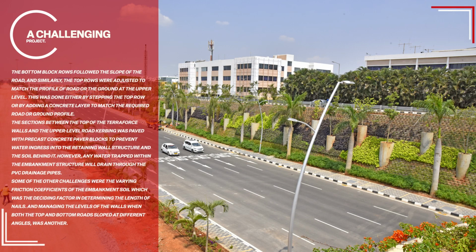The bottom block rows followed the slope of the road, and similarly, the top rows were adjusted to match the profile of the road or the ground at the upper level. This was done either by stepping the top row or by adding a concrete layer to match the required road or ground profile. The sections between the top of the Terraforce walls and the upper-level road curbing were paved with precast concrete paver blocks to prevent water ingress into the retaining wall structure and the soil behind it. However, any water trapped within the embankment structure will drain through the PVC drainage pipes.